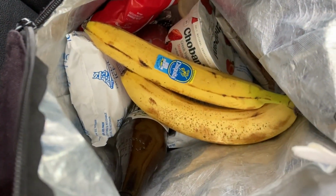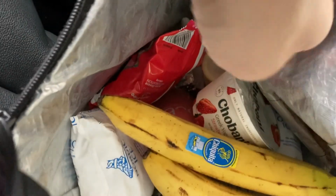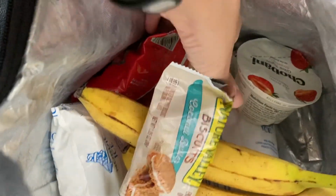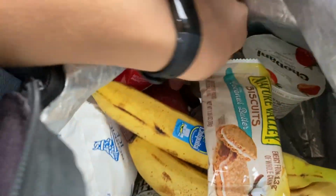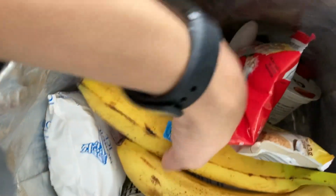You can see there's banana, yogurt. We just bring a bunch of different snacks. We go on these trips often. So yeah, it's just great when you have a baby.